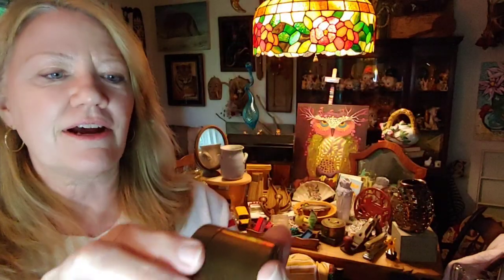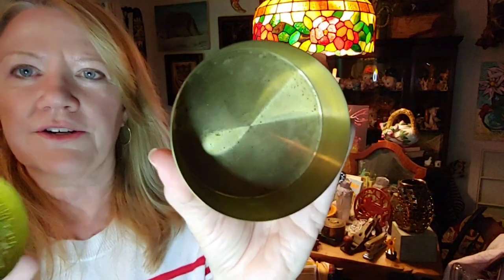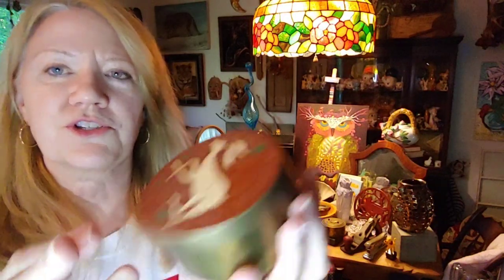This piece is one of my favorite pieces. It's a brass trinket box. I love the antelope on there. It says that it's made in Thailand. That's the interior of it. This is what it looks like from the side.